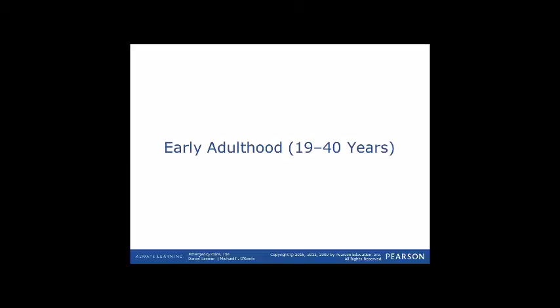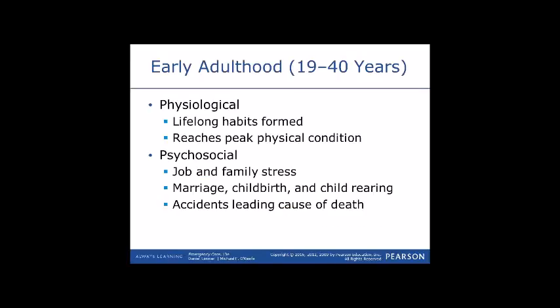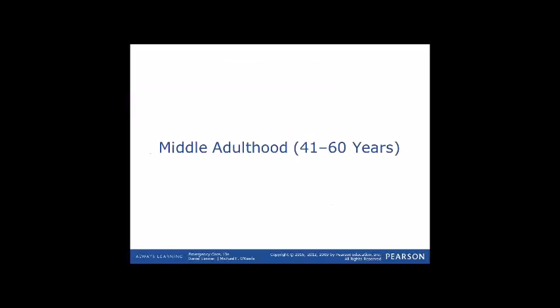Early adulthood, this is quite the span. Congratulations, right? Now you don't have to say you're an old person. If you're under 40, you're squared away. Thanks, Dan Limmer. Lifelong habits form. This is when you should reach your peak physical condition, just in case you're wondering. Job and family stress, marriage, childbirth, accidents is the leading cause of death in this age group, right? That isn't shocking since the first couple of years of that, I wouldn't really even throw in with the word adulthood, right? So accidents is still a big issue.